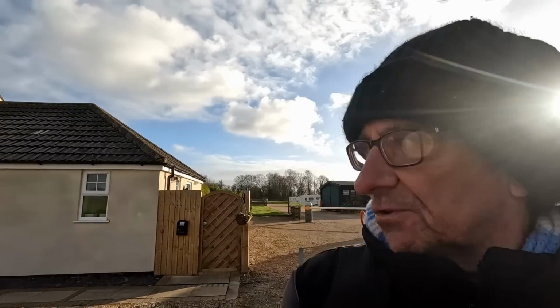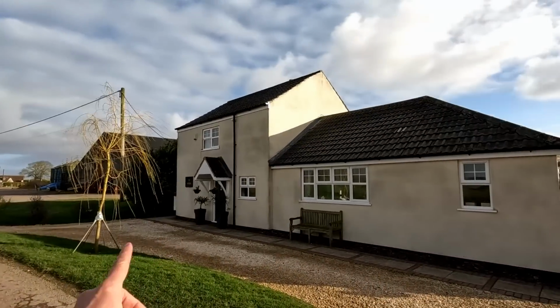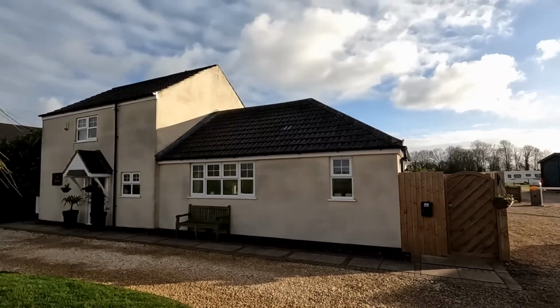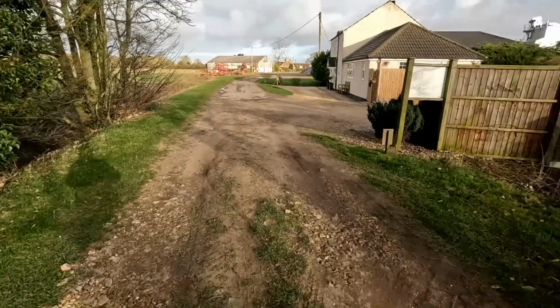So I'll just take you for a little walk up what we call the dog walk, basically, the path at the side of the nurseries. So that's the holiday cottage we've got. You've seen that on a few videos. Me and Sandra stayed in there over New Year, and then we had a quick weekend staying there while I was doing some things on my caravan. So that's Coots Lane, where you come into the nursery.